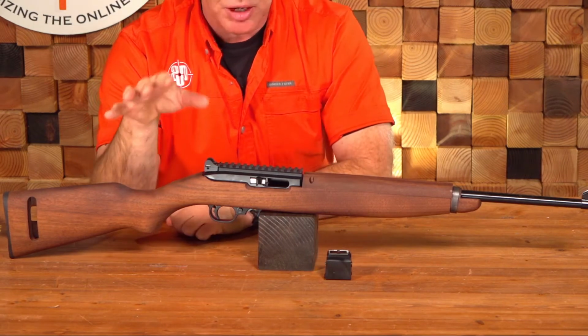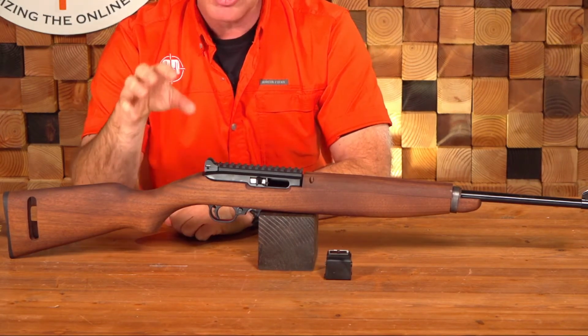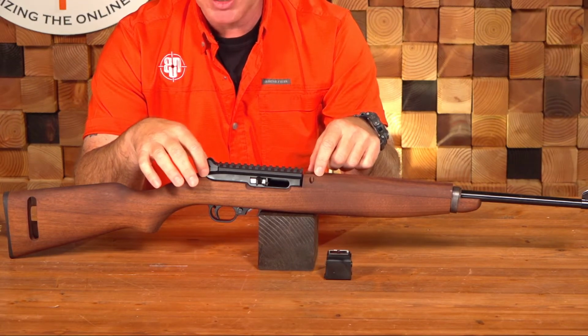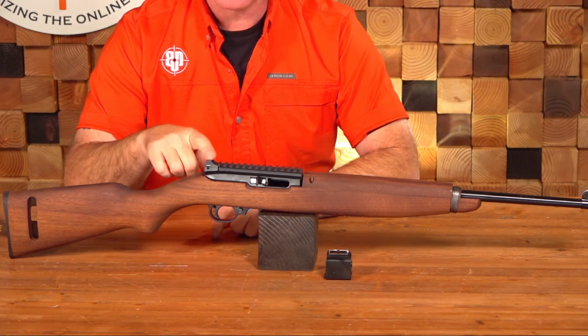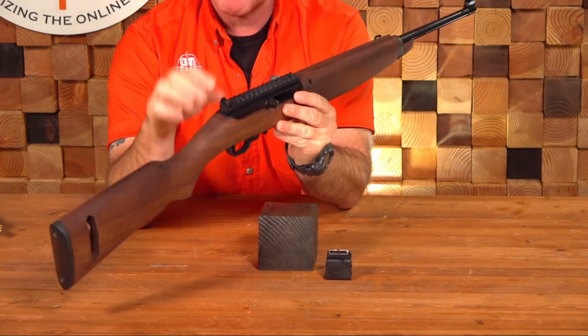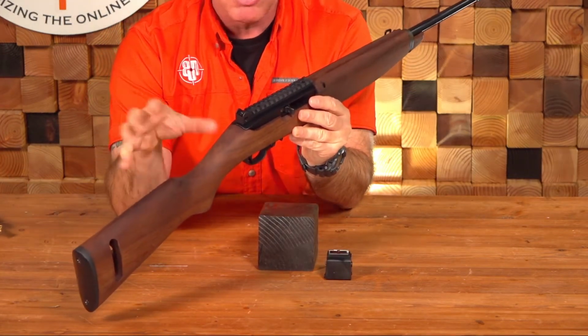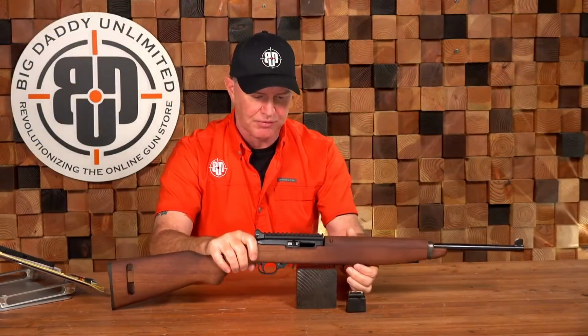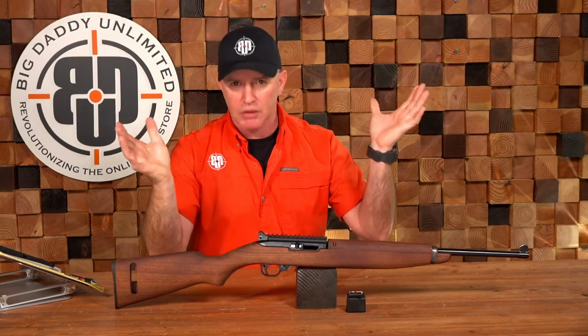And so what I found in my research is that you can actually buy reproduction M1 carbine sights that will fit your 10/22 rifle. And even though Ruger did a good job with these, if you want to be even more historically correct, or you're a military buff, or you just want to do it, you can go online and find a lot of neat aftermarket items that make this rifle an even more accurate replica.